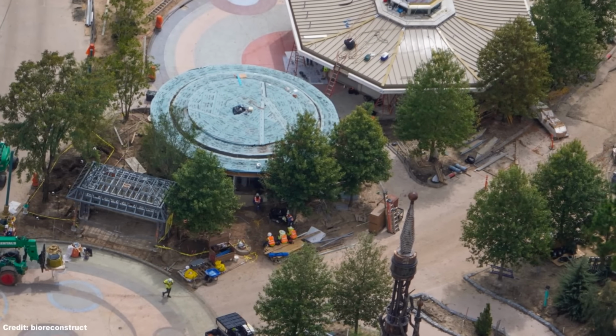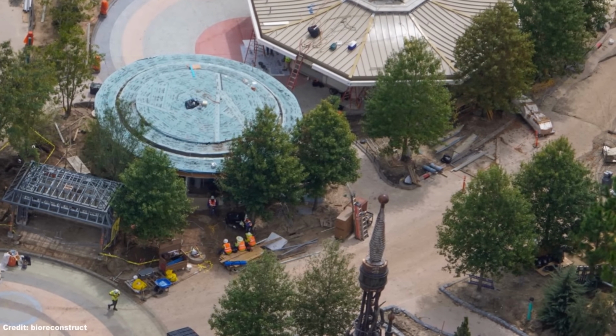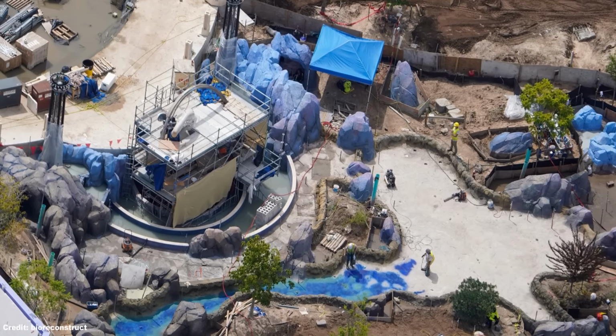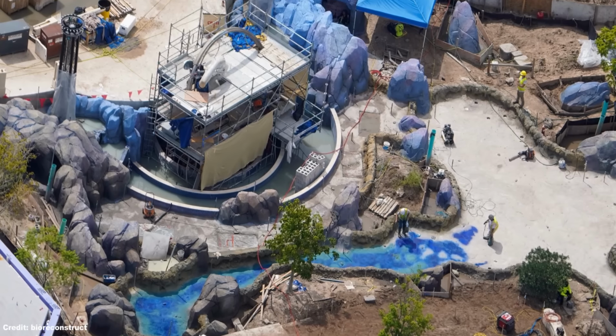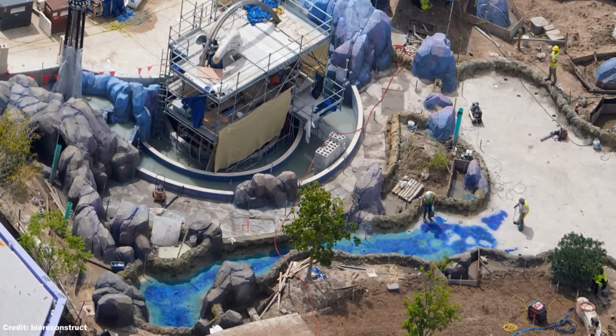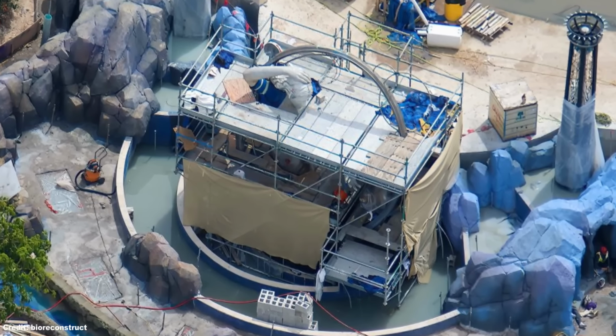A bunch of trees have been added around the snack and beverage stands. One of these is a Celestiki bar. The Luna Overlook now has several rocks painted in various shades of blue. They even started painting the floor of the water feature blue. The statue of the goddess Luna is now complete and is covered in scaffolding.